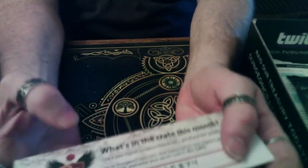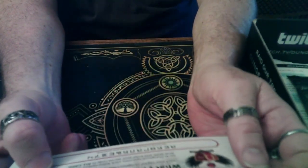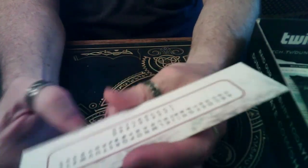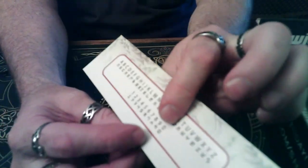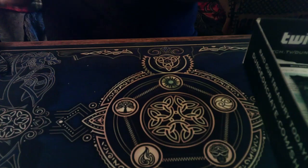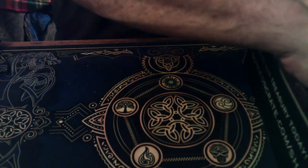Next, we got the little code. If you wanted to know what was in this crate, what each item actually is, you decipher a code on the back and then go online. And then you can use them as bookmarks.